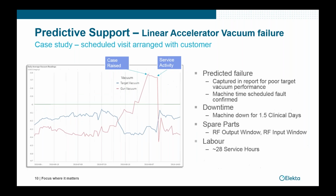Compare that to a situation, a pretty similar graph. This was a different machine in a different country, the identical use case where the failure was predicted, and we were able to schedule repair time with the customer. And bearing in mind, when we're scheduling this time with the customer, typically this will be outside of the clinical day, and so no patients are impacted by this. So either we'll do this in the evening or we'll do this at weekend.